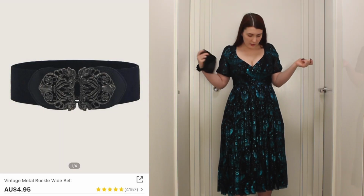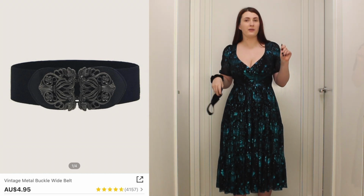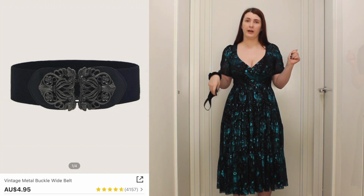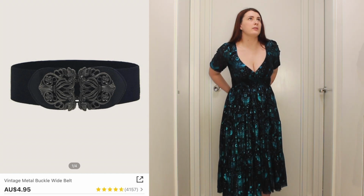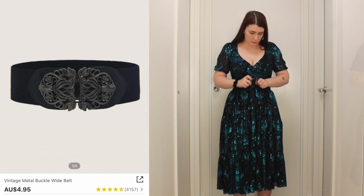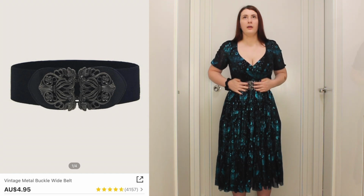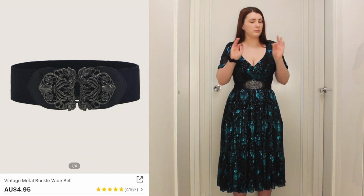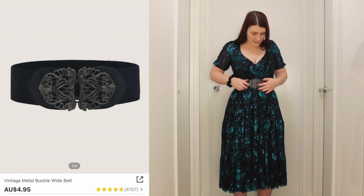Okay, so I've just chucked on one of my Black Milk dresses to test out the belt with. No doubt those of you who watched my last video will recognize this one as I wore it on Valentine's Day. Let's throw this on and see how it looks. Nice and easy to fasten, which is good. I wouldn't say that it's too tight for my body size, at least. You guys can probably get a gauge of that.